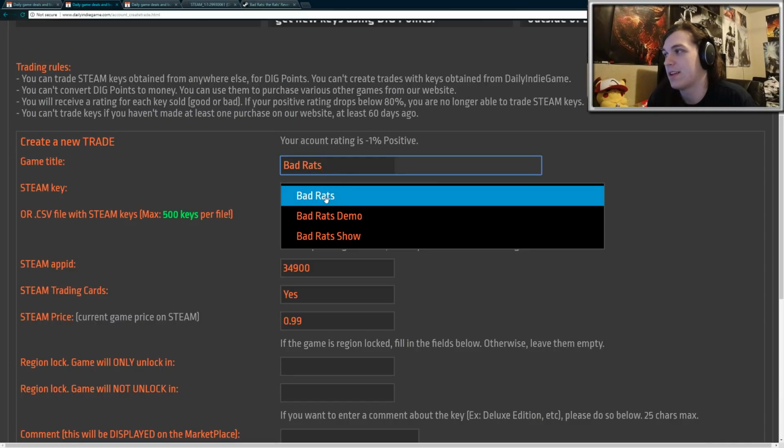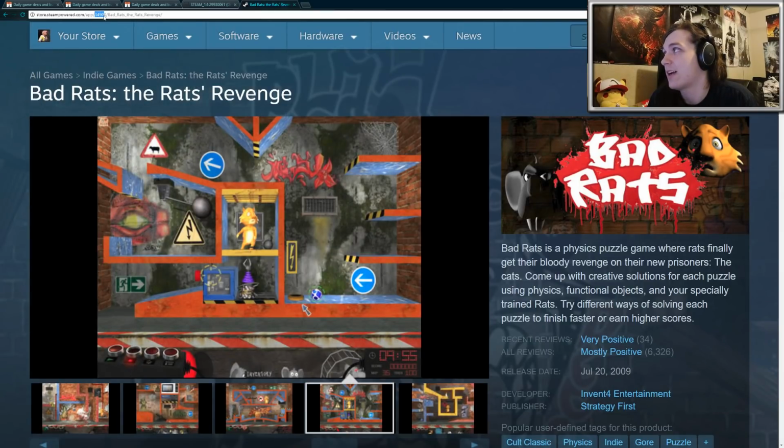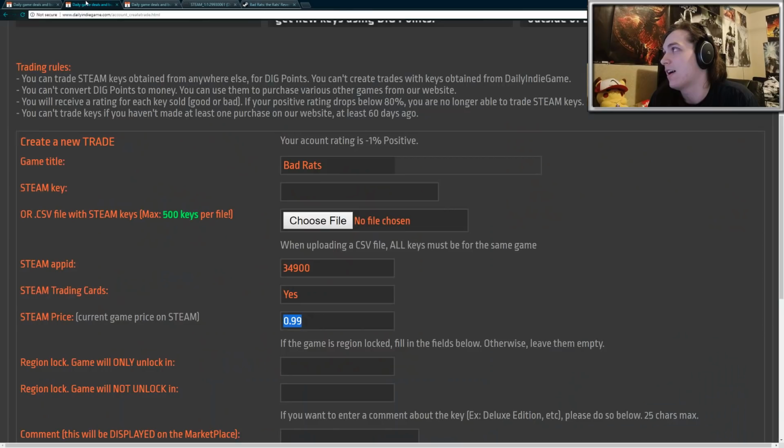I just type it in and then click on the name in the drop down tab, and then that should automatically fill out the Steam app ID. Does it have trading cards? Yes, it does, and the current price on Steam. If you're looking for the Steam app ID, all you have to do is go to the Steam store. At the top, it'll show you a 5-digit code. You just copy that into the form.